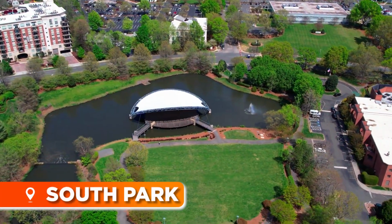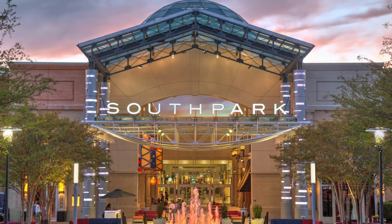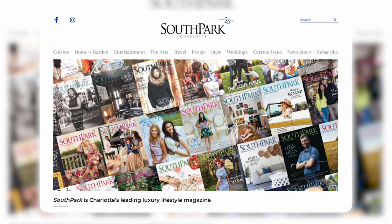Technically, still Charlotte, but honestly, it's in its own league. This is where luxury whispers instead of shouts. You've got designer retail, upscale dining, art galleries, and landscaping so manicured, it could be on a magazine cover. Shoot, they have their own magazine for the whole area.